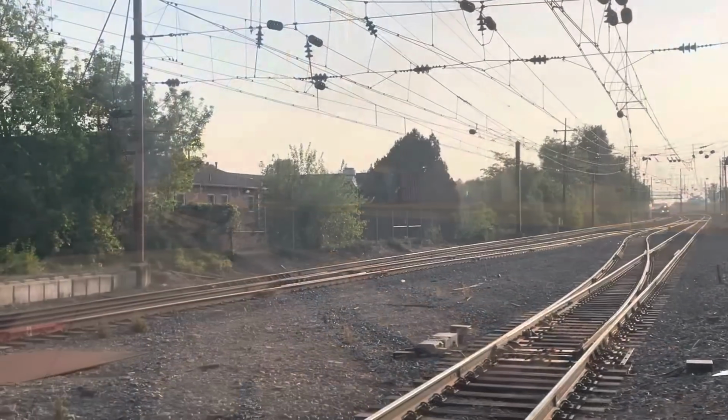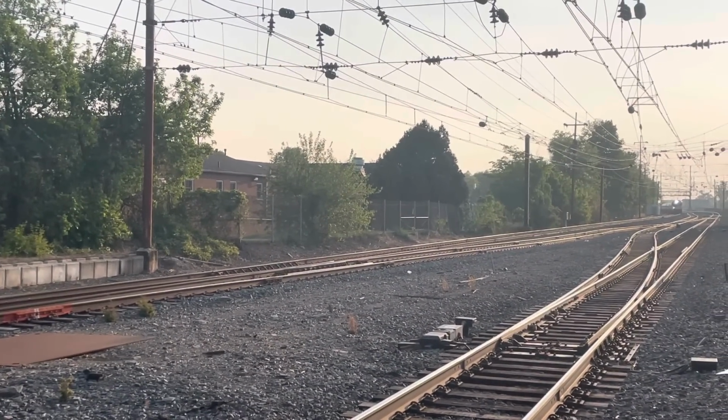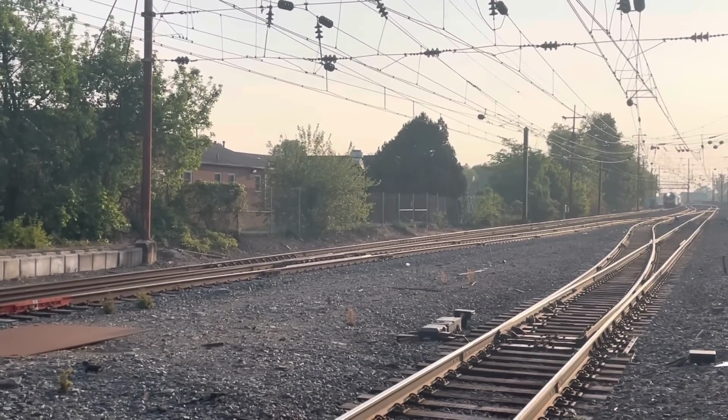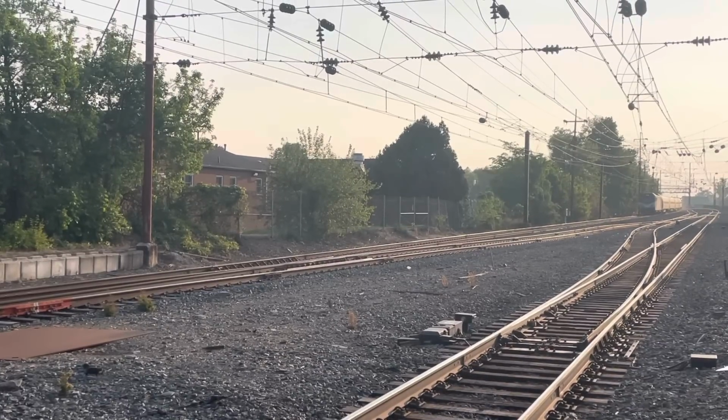I can't figure it. Well, approaching is Amtrak 656 from Harrisburg to New York. I often ride this train out of Philadelphia to New York, and he's double-ended today.